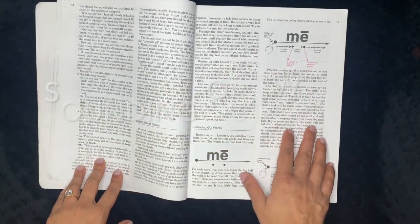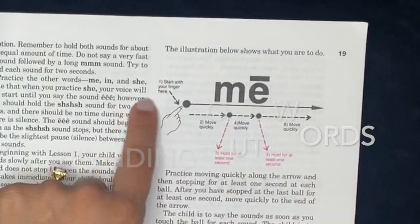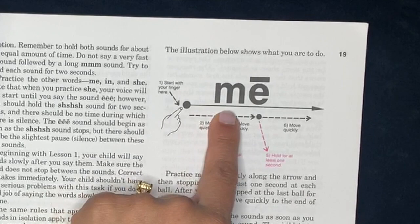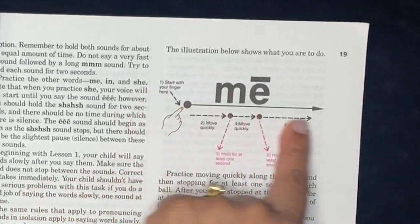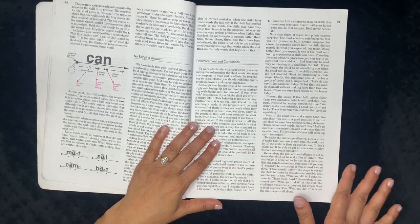The book also has a lot of sounding out words emphasized. So you will have a word like me, for example, and it instructs you to start with your finger here and for the child to stop on each dot for about a second. So you have the M, and then you have the E sound, and then you move quickly along next and you go me. So that type of instruction is very clearly taught.